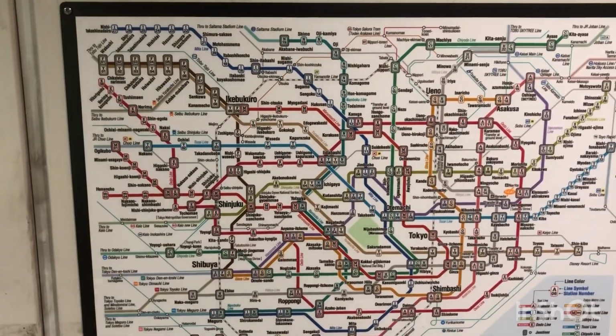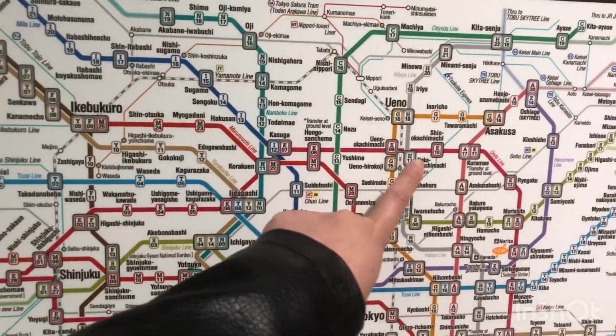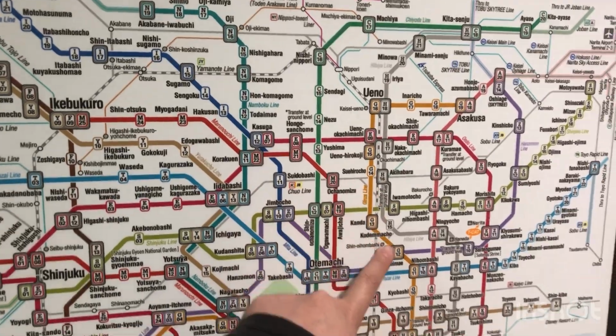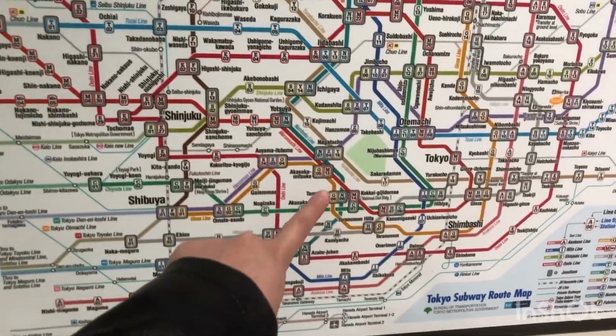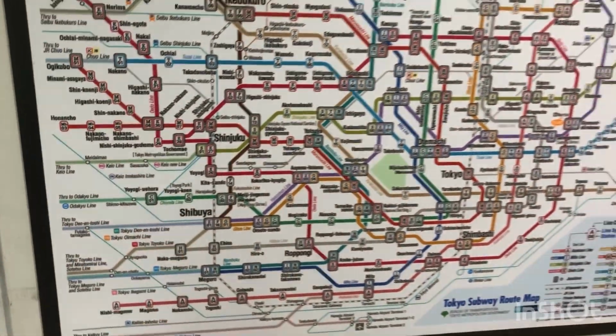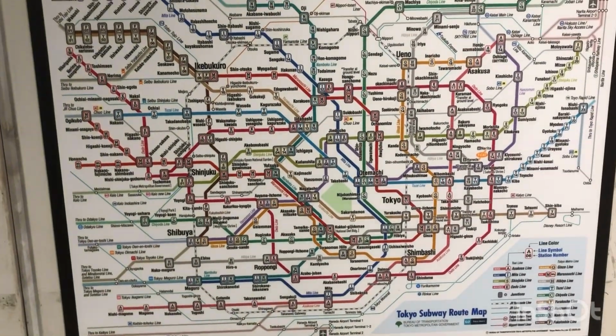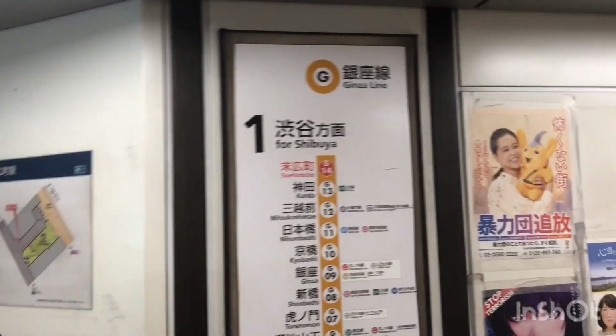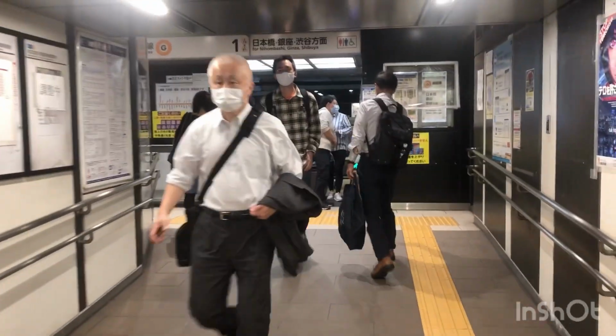So we're here at this station. I'm gonna show you. Let me find it first. And we're gonna use the Ginza line. As you can see, it's the orange line. And we're gonna go to Shibuya. In this map, you can see how much the ticket costs. So our ticket costs around 210 yen or 105 pesos. So we're using again the Ginza line.